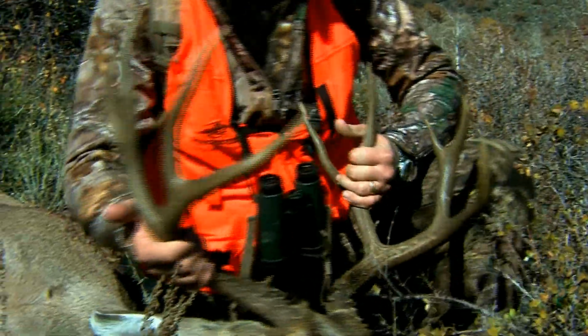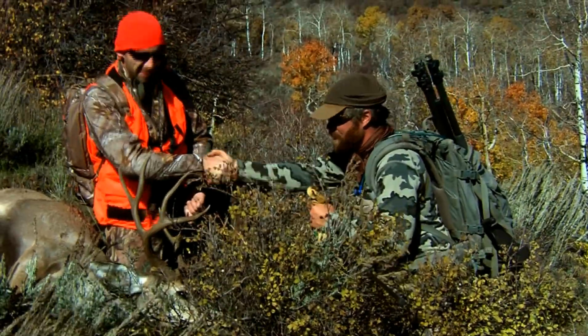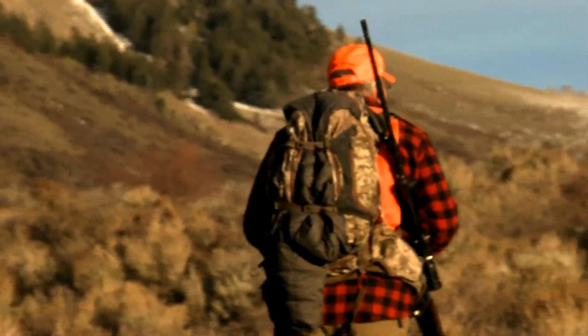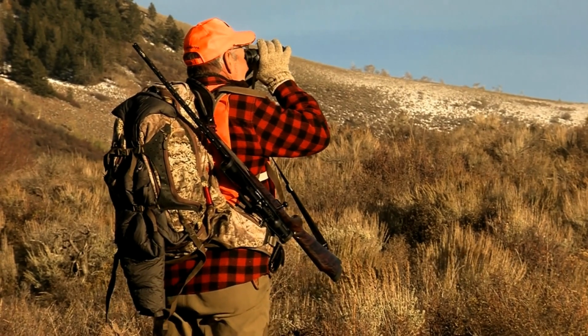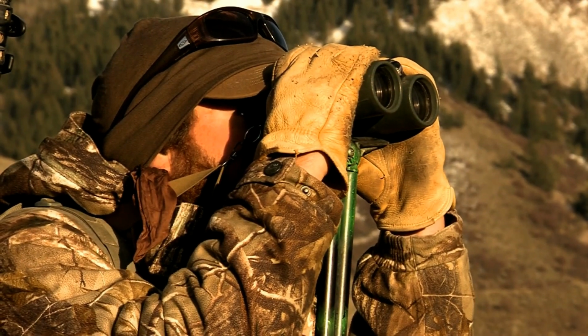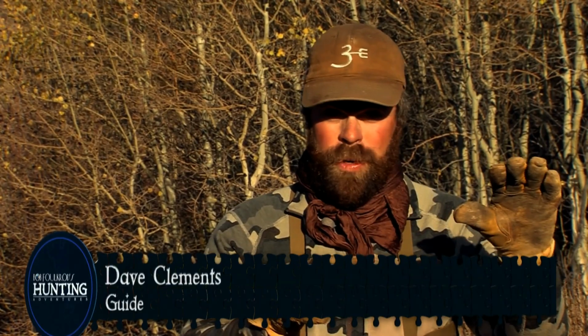Illinois whitetail hunter and Winchester centerfire manager Mike Stalk has his first mule deer. Now it's Bob Volkrod's turn to see what Colorado may hold for him. We had gone out pretty early in the afternoon. We're out glassing, and I find a buck bedded in the open sagebrush down below us.